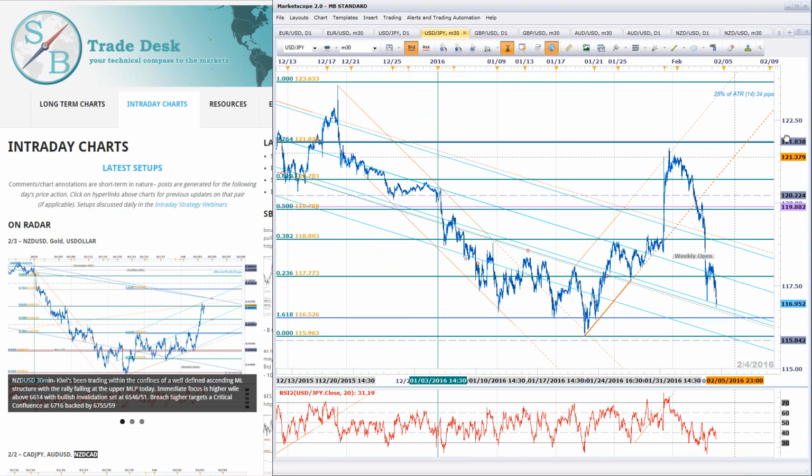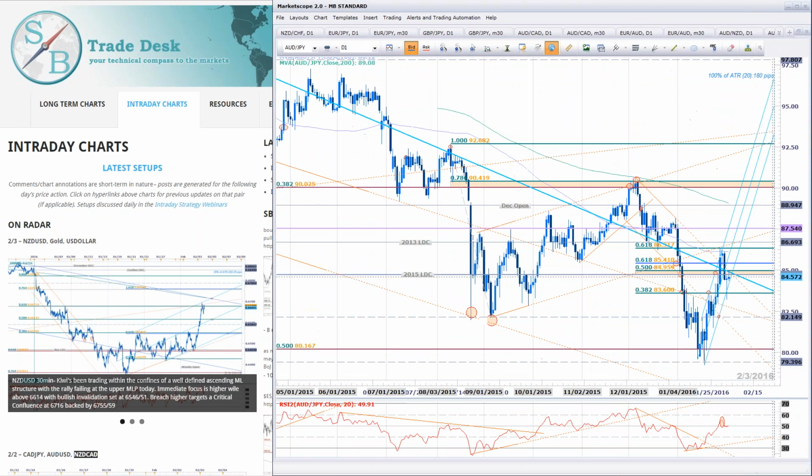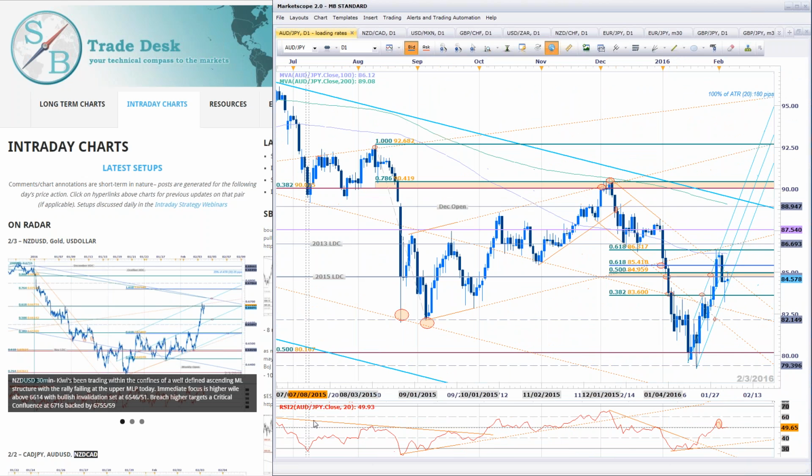Don't forget, last week and even into the start of this week, we were playing this really aggressively through Aussie yen, and that was one of the pairs I also wanted to cover today real quick. So here's what Aussie yen looks like on the daily charts, guys. I just want to note that we're at support within the confines of the ascending channel that we were talking about both last week and early this week.